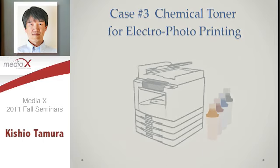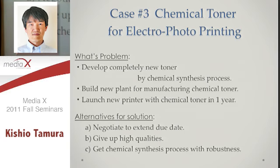And the third case, chemical toner. This is the main field for me, chemical products designing. The problem: develop a completely new toner by chemical synthesis process, build a new plant for manufacturing chemical toner, and launch a new printer with chemical toner in 1 year. Ooh, that's a big project.